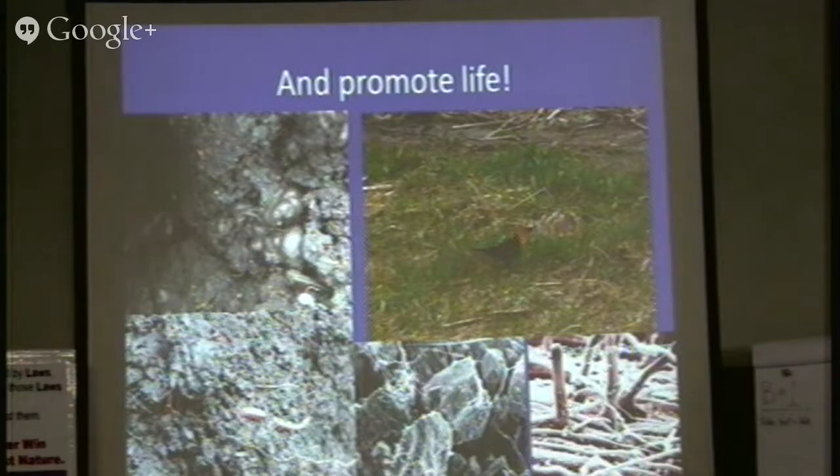Okay. I get them mixed up because the radishes that you eat look like the turnips that we plant in the field for cover crop. So I always get them mixed up.